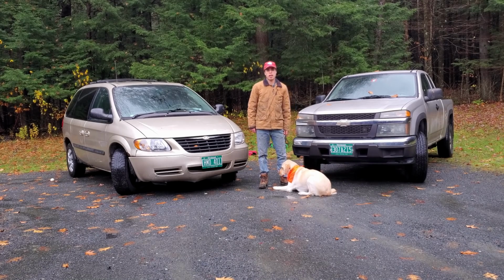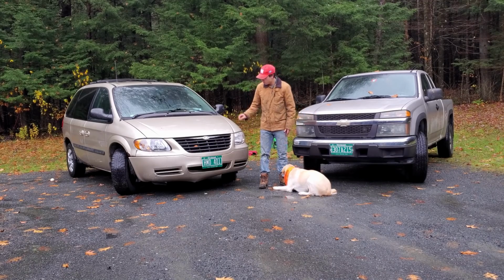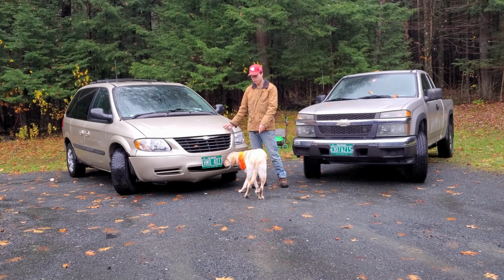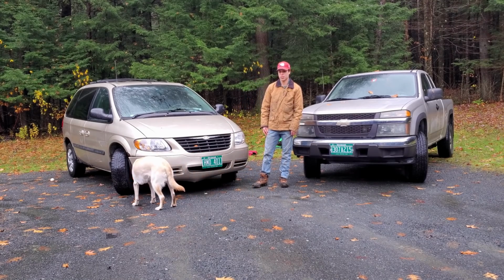Today I bring you the battle of the $400 cars. To my left, your right, we have the 2006 Chevrolet Colorado. To my right, we have the 2006 Chrysler Town & Country. To my center, we have the 2018 Yellow Labrador. All three of which I bought off Craigslist for $400.